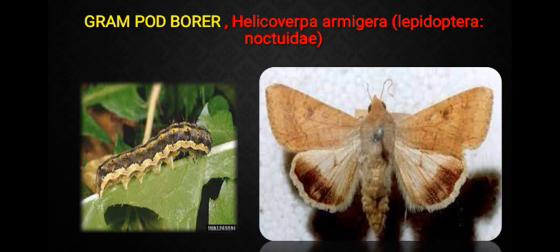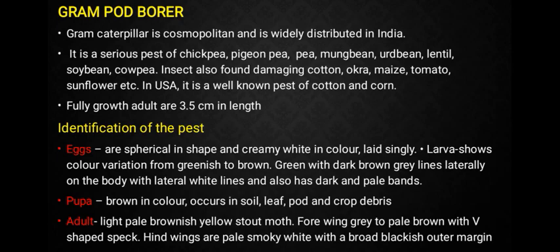Gram pod borer, Helicoverpa armigera, Lepidoptera, Noctuidae. Gram pod borer, or gram caterpillar, is cosmopolitan and widely distributed in India. It is a serious pest of chickpea, pigeon pea, mung bean, lentil, soybean, and cowpea. The insect is also found damaging cotton, okra, maize, tomato, sunflower, etc. In the USA, it is well known as a pest of cotton and corn.